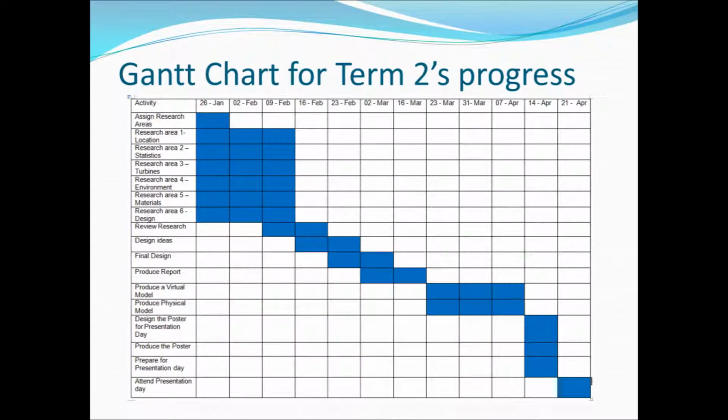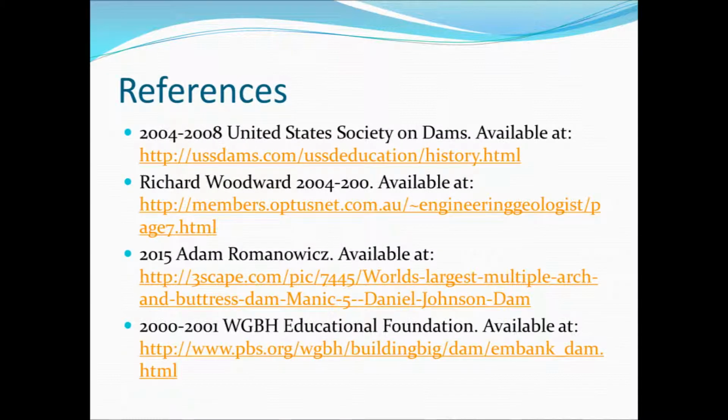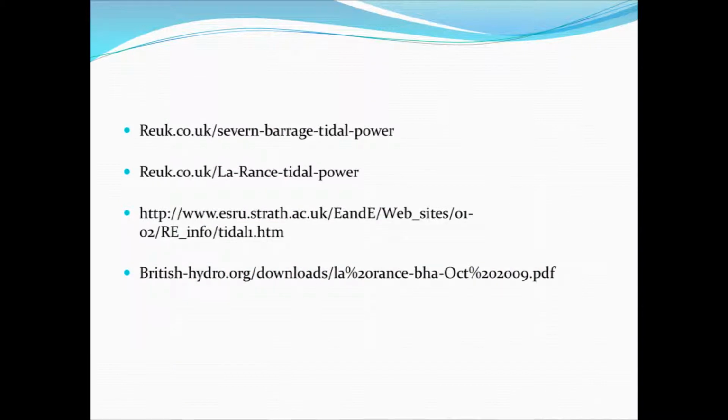The Gantt chart is a method of keeping our progress on time and up to date for future deadlines. The research that has been obtained will be used in the designs of a barrage that will be at the River Severn. Different designs will be produced and a final design will be decided on. A report about this will be produced including a virtual and physical model of the barrage.